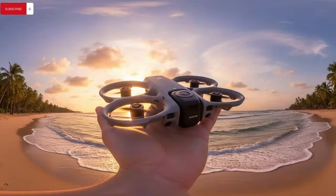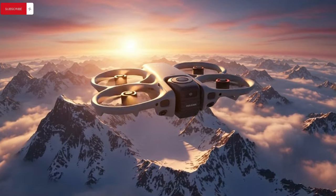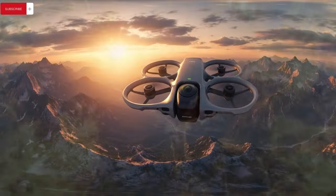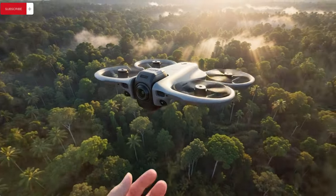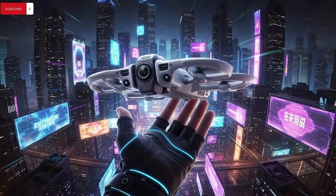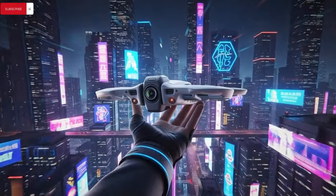Unlike previous FPV models that focused solely on raw flight performance or incremental camera upgrades, this new platform is clearly designed for hybrid creators who want cinematic flexibility, post-production freedom, and cutting-edge imaging technology without carrying multiple drones, and that alone makes it one of the most talked-about drone leaks of the year, especially as it arrives during a period of heightened regulatory pressure and market uncertainty for DJI in key regions.